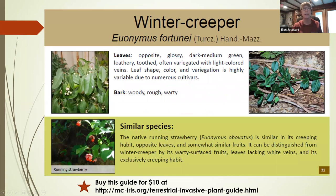Wintercreeper leaves are opposite, glossy, they have a shine to them on top, dark medium green, they're leathery, toothed, often variegated, and they often have a light colored vein. If you look in the upper right photo, see how the leaf is dark green, but this middle vein is sort of a light green. Often it almost looks like a slightly whitish stripe. And it's variable because there are many cultivars out there that have been developed for landscaping, and you could be seeing any one of them escaping and invading an area.